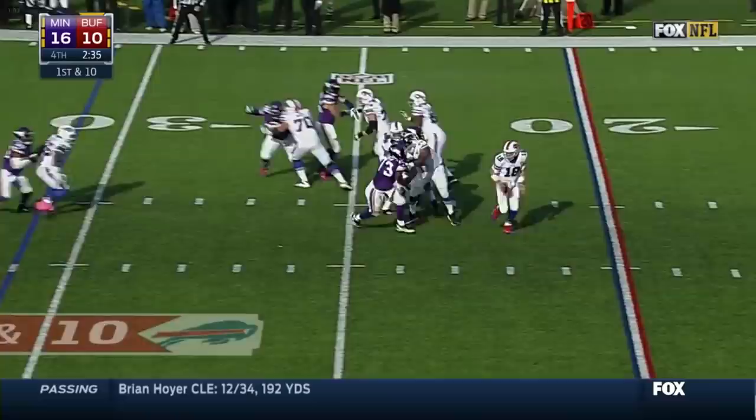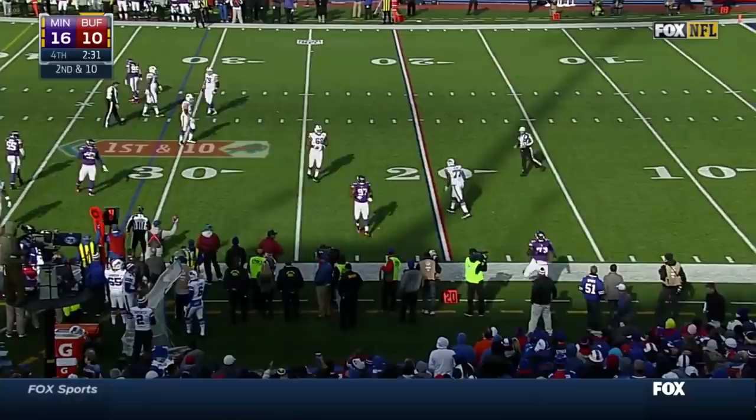Look up. Orton is flushed from the pocket. Floyd in hot pursuit, and he gets rid of it outside the tackle box. Sharif Floyd, 73, providing that pressure.